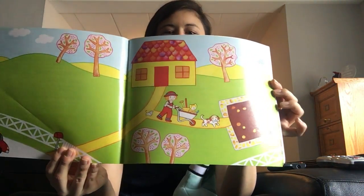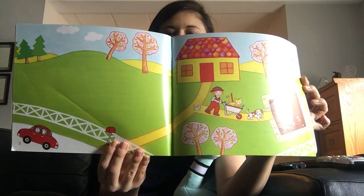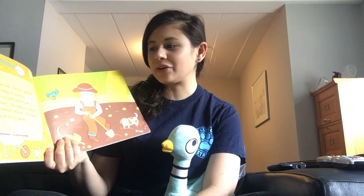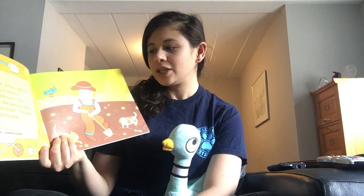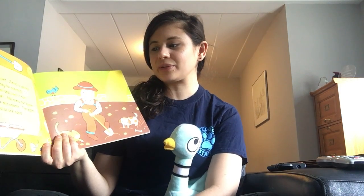There's Zinnia getting started. She's going off to her garden. Spring has arrived. Zinnia is getting her garden ready for planting. She digs up the soil and turns it over with her shovel. She takes out stones and rakes the dirt smooth. The warm sun feels good as she works.